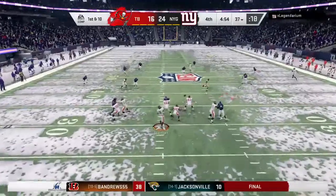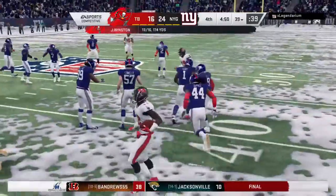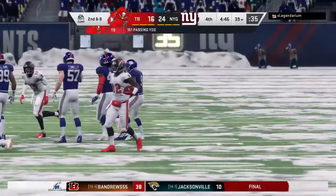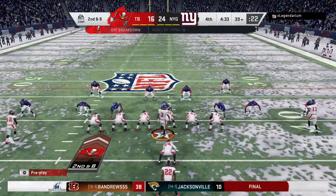On 1st and 10, Winston. Looking for Godwin, and he's got him, complete. Give him a couple on the catch at 2nd and 8. This possession means so much for them. They've got to focus on this drive and find a way to make this a one-possession game. Got to get a score.